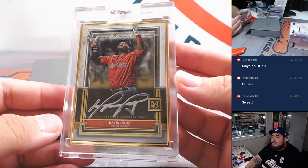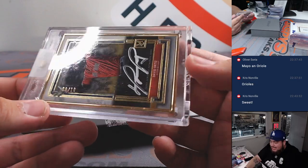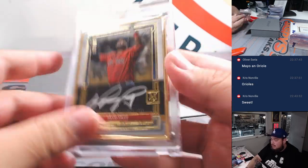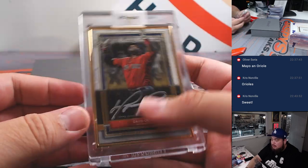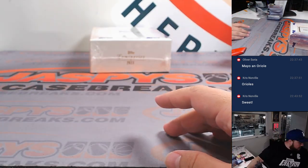Big Poppy, David Ortiz. Wow, back-to-back Red Sox hits. That's a 6 out of 10 from Museum Collection, which is a case hit. And it is numbered to 10, so maybe it was that one, but very, very nice. Couple back-to-back gold frames for the Red Sox.